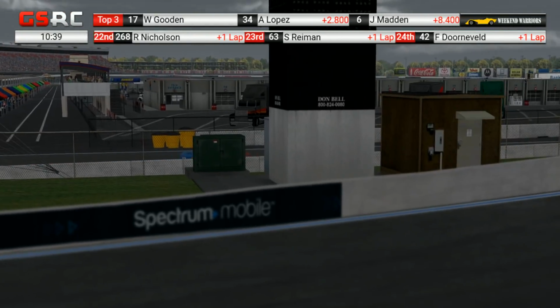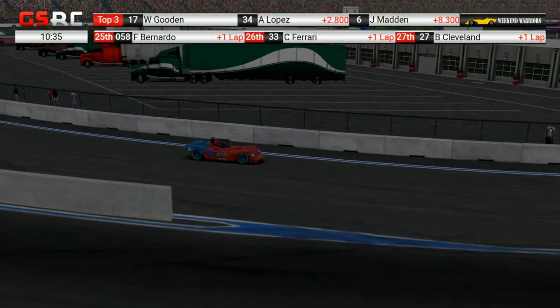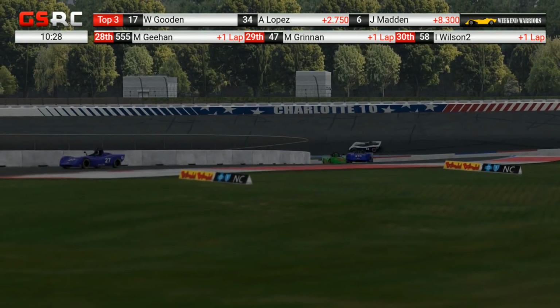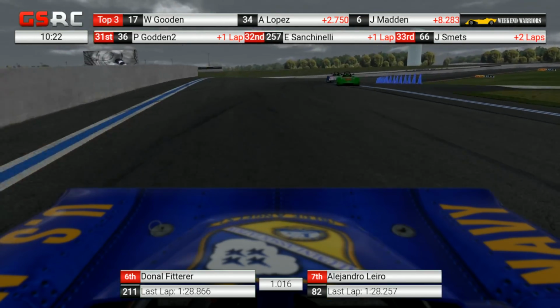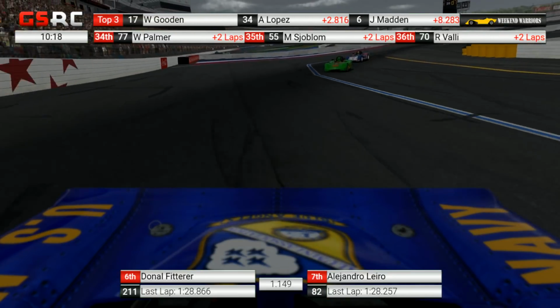Yeah, it's about the closest battle right now there between Rob Fierce and Donald Fitcherer and Alejandro Lero. They are nose to tail here in the infield right now. Oh, sorry, that's Mark Gehan between them, a lap car in position 29.